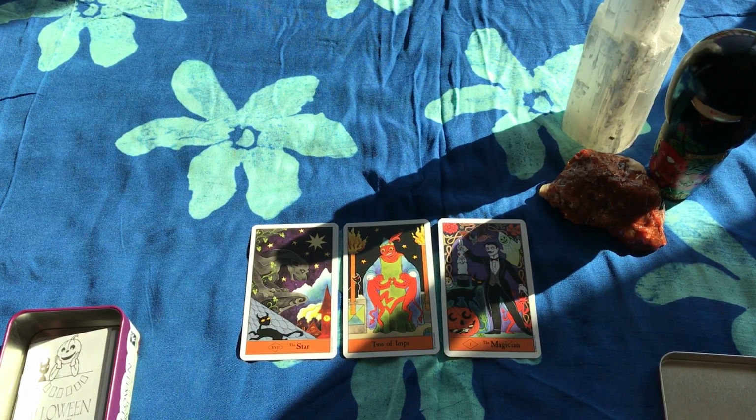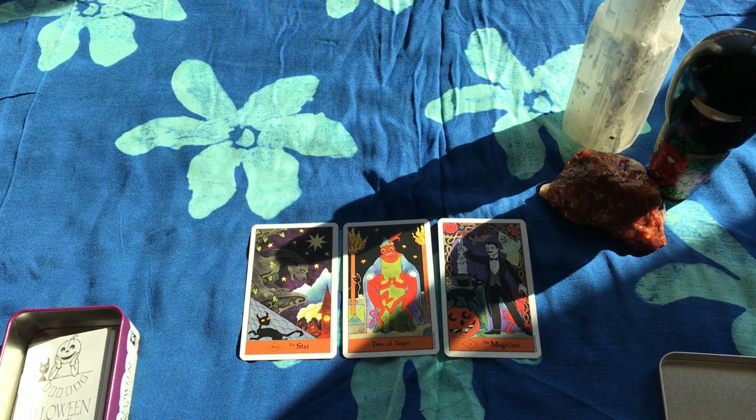They read well. They're cute. Pretty good cardstock.